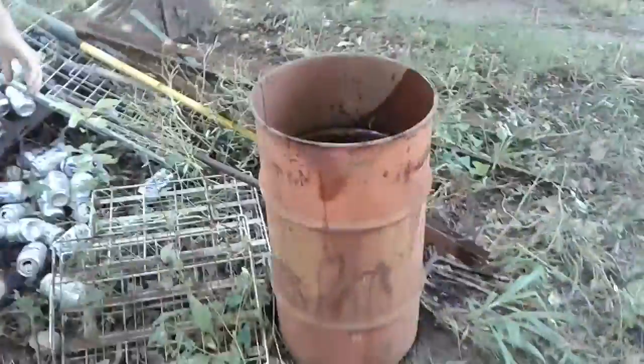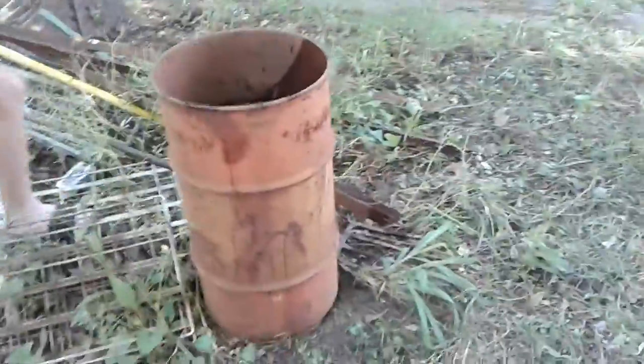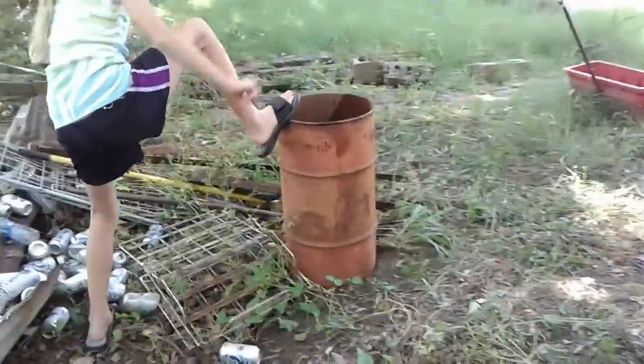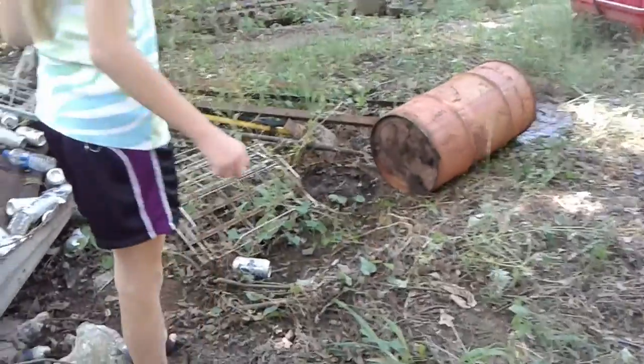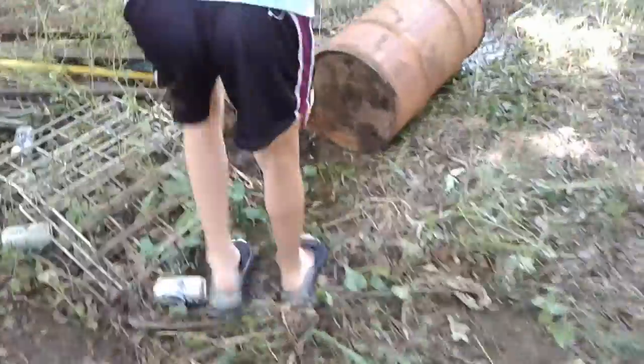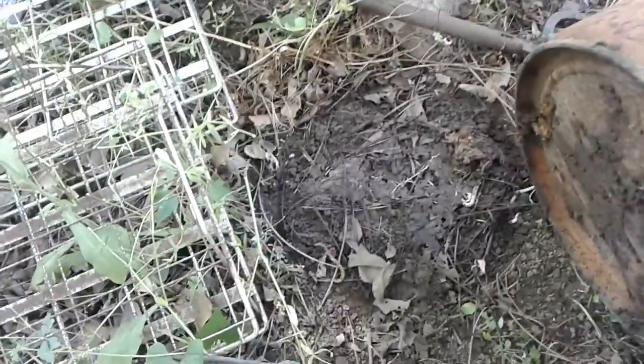It has this liquid in it. Probably just water. Jump over. Push it over. Here. Hold on. I'm not even recording. I'm stepping back. What's under there? Nothing. Seriously? No, there's a worm.